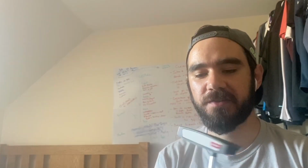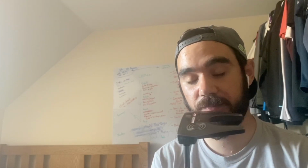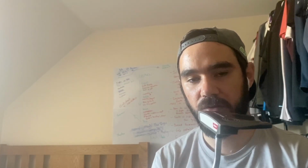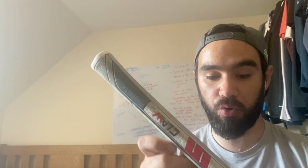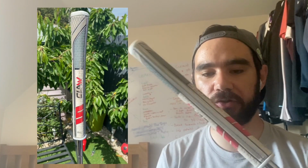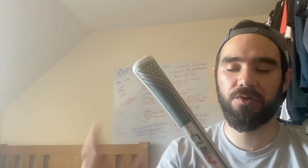Okay, now we're on to the putter. So the putter I recently had checked to make sure that I was still fitted correctly for, but it has, to start with, a Super Stroke grip on it, and it is the Claw 2.0. So the 2.0 is the size, and the Claw is the model. Now what makes the Claw a little bit unique is it has a flat ridge on each side, a flat ridge at the back, and a flat ridge at the front. So it's basically a rectangle until you get to the top portion.